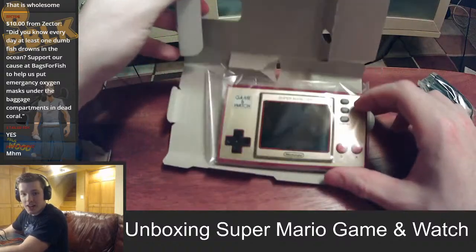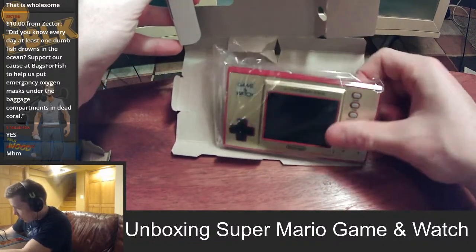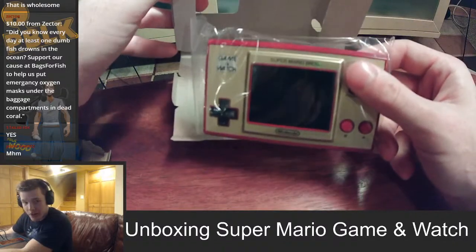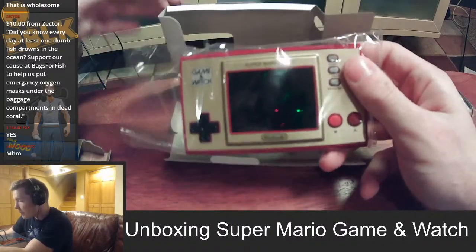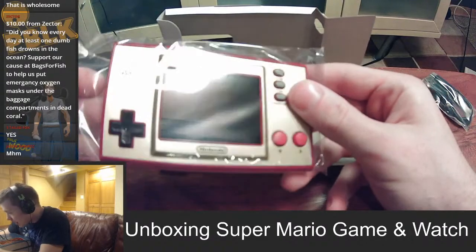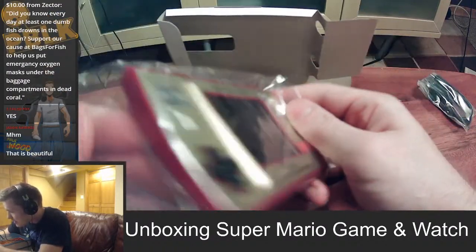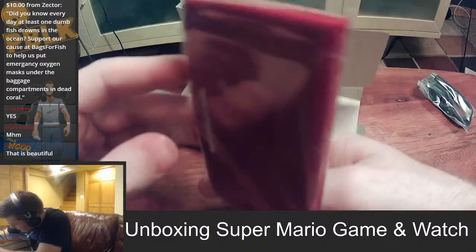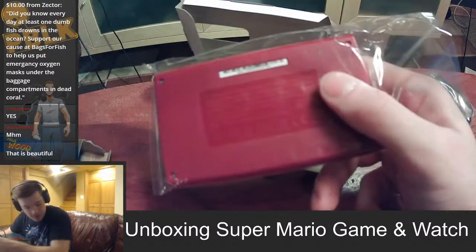Oh, and there she is. Holy shit, it's so much heavier than a real Game & Watch. Well, new or old Game & Watch, I should say. And you know why? Because it has an LCD screen. There's the charging port. It's gonna be weird. Okay, so it uses tri-wing instead of the Phillips head.